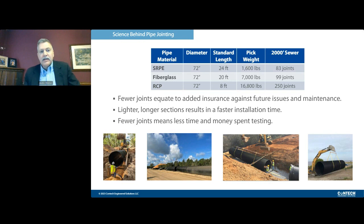Another good design practice when it comes to joints and large diameter pipe conveyance systems is if you can minimize the number of joints in the system, then that is going to be good insurance against future issues like INI. And just looking at a typical 2,000 foot sewer, it could be wastewater, could be stormwater, say 72 inch diameter. If you were to design that system with reinforced concrete pipe at standard 8 foot lengths, it would result in a conveyance system with 250 joints. Whereas if you designed it out of SRPE at 24 foot lengths, it would only be 83 joints. So minimizing the number of joints equates to added insurance against future issues and maintenance.